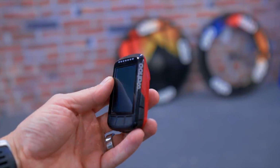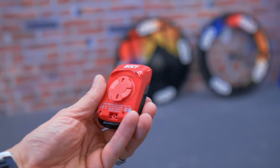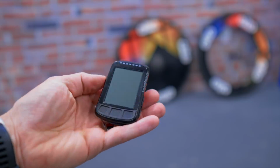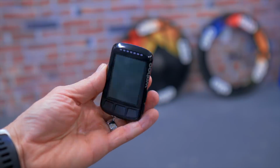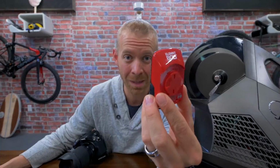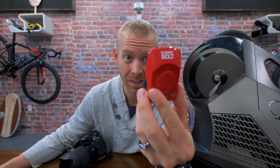And as far as bike computer, what do I use? It is the Wahoo Element Bolt. About a year ago, I switched over from the Garmin 520 to the Wahoo Element Bolt. I find the Wahoo ecosystem to be just a little bit more forward thinking. This is easier to set up, easier to pair, it's easier to customize the screens, and it comes in Triathlon Terran Limited Edition Red. They didn't do that for me, but we like to say it.